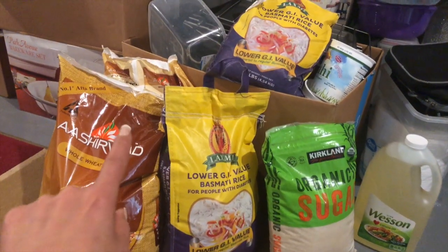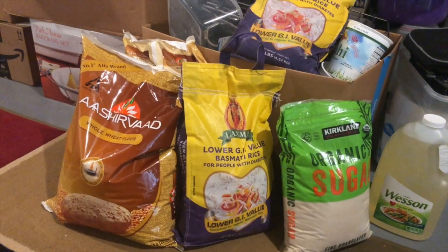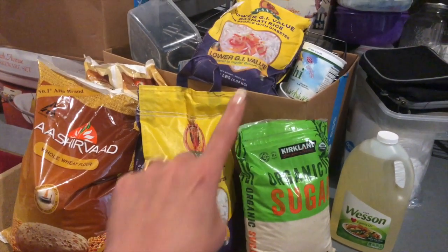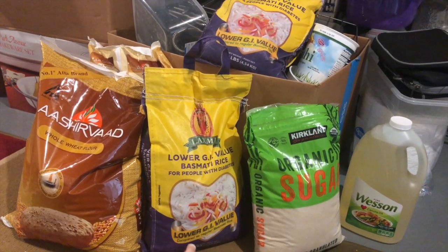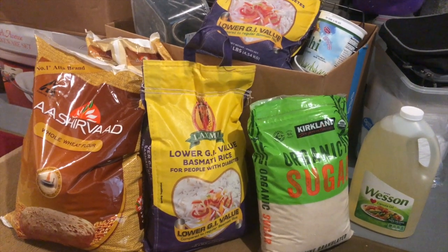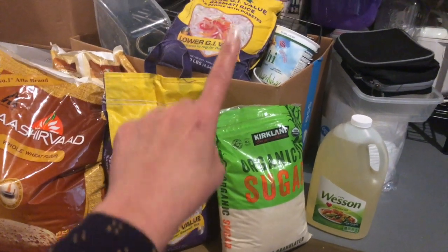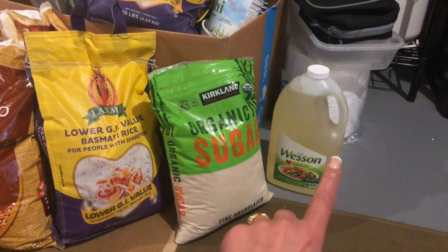Here I have 2 bags. One bag is right there, second one is here. 20 pounds of wheat flour, and of course that's going to last me a very long time. Also have 2 bags. These are 10 pounds each, low GI basmati rice. This rice is actually recommended for people who have diabetes. Now, touch wood, we don't have anyone who has diabetes, but it's good to take precautions. So I have 2 bags of that. Also have this sugar and the oil.